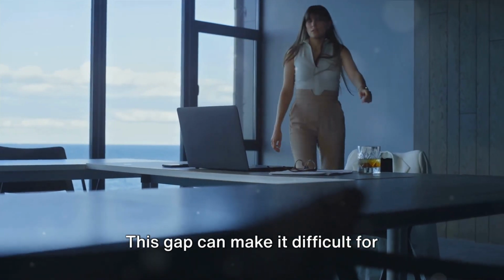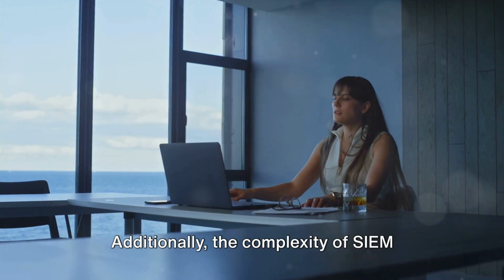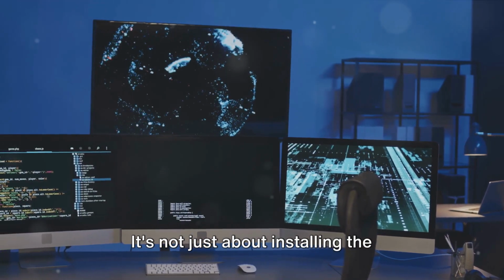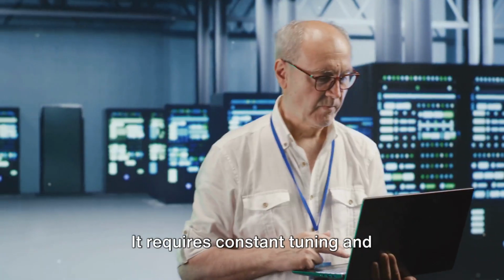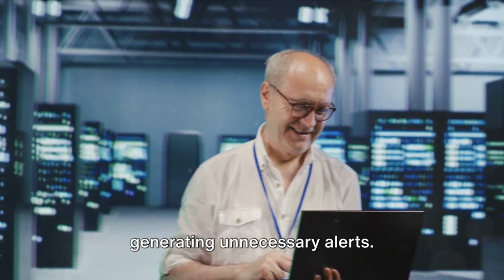This gap can make it difficult for organizations to find the right personnel to manage their SIEM system effectively. Additionally, the complexity of SIEM systems can make them difficult to implement and maintain. It's not just about installing the software and letting it run. It requires constant tuning and customization to ensure that it's correctly identifying threats and not generating unnecessary alerts.